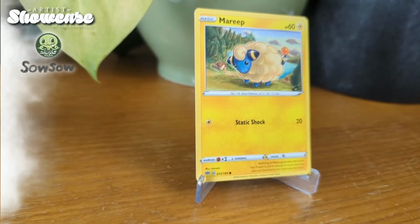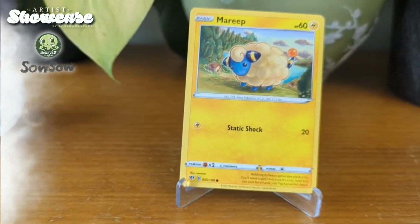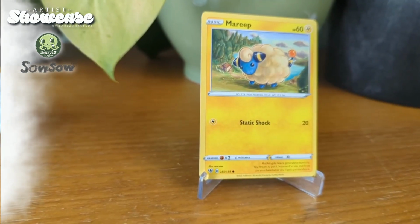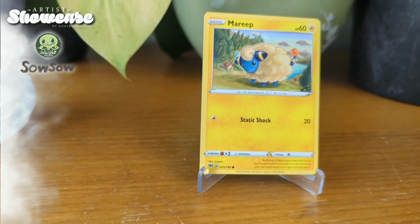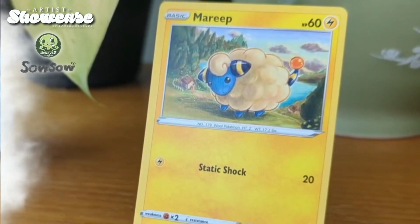Again, you've got this gorgeous muted color scheme. The detail with the expression on that Mareep is so adorable. I want to know what he's doing. I feel like when I look at this card, we've interrupted Mareep doing something important, and I would really like to know what it is. He is just so cute and sweet.